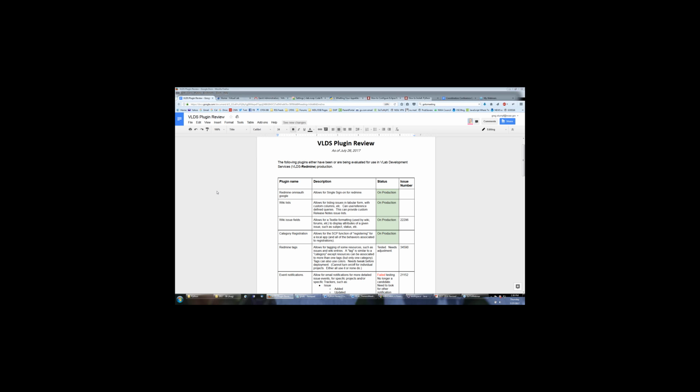Then we have a couple of plugins that are of use for the wikis and are used in the textile markup language that is used by Redmine. One is called Wiki Lists and one is called Wiki Issue Fields. Wiki Lists can provide people the ability to list issues in some way that's not in the issues filter or the issues query page. So you can put a table of issues in a wiki if you want to, and that might be particularly handy if you're dealing with something like release notes. And you can identify a query and use the query to populate that table as well.